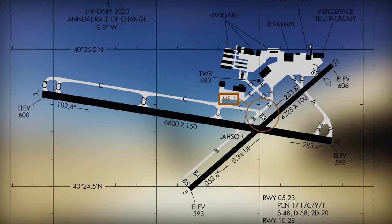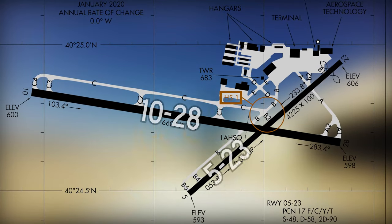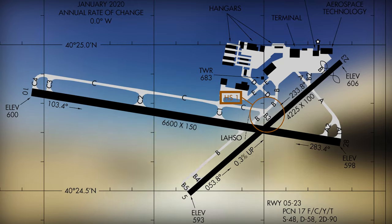The runway configuration consists of two intersecting runways, the larger runway 10/28 and the smaller 5/23. The taxiway system provides access to all services and facilities located on the north side of the airport.